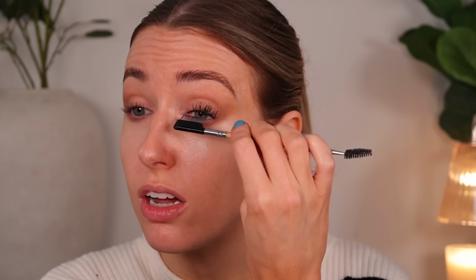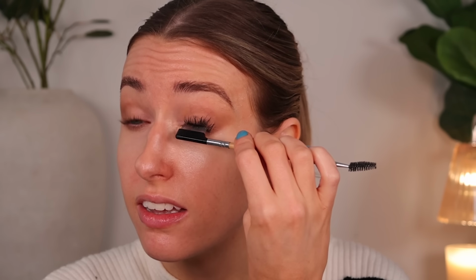Why not? Yeah, see what I mean? There's a clump right there and I can't do anything with this wand to remove it. I have to use my little brush thing to comb through. It's a lot of work. Maybe I'll try it on the other side and see if maybe I just made this too difficult for myself. Top to bottom. I guess bottom to top. All the way through the lash. Try and get the back.